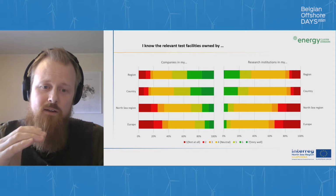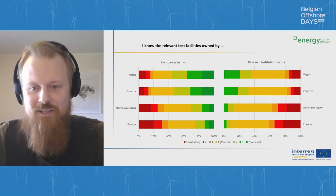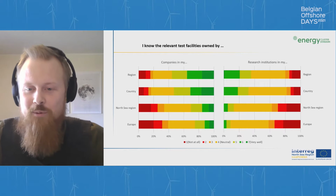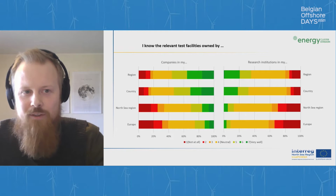And I would even say this is extremely optimistic. I have never met these people who know all the relevant test facilities in Europe very well. That would of course make life easier, but I haven't been able to find these people and actually make them tell me where they are. Then if you look to the right, what I'm saying here is that I think people are being a bit optimistic about how well they know test facilities.